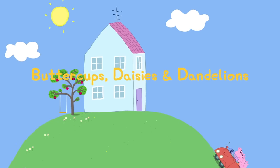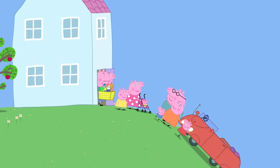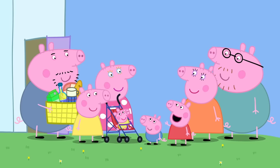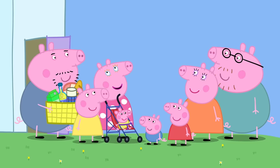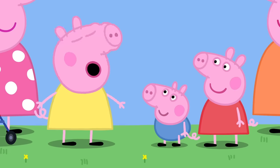Buttercups, daisies and dandelions. Peppa and her family are visiting Cousin Chloe's house for the day. Hello! Hello! Hello, Chloe! As it's such a sunny day, we thought we'd have a picnic in the garden. Oh, that would be lovely. Come on, Peppa and George. Race you.